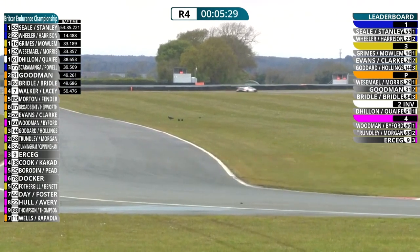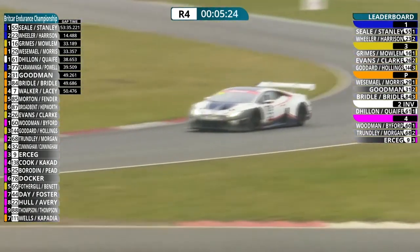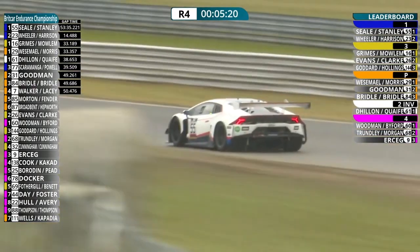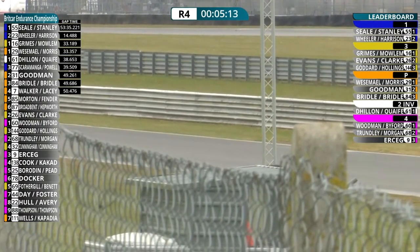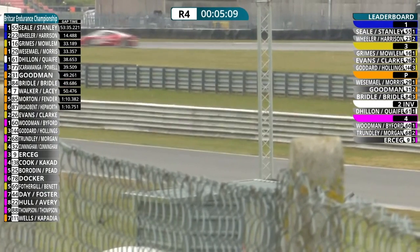Grimes and Molem lead class 3, and Evans and Clark. Matty Evans has got past Chris Goddard now, up into 2nd in class 3. Praga class led by Chippy Vesemile ahead of Rod Goodman and Chris Bridle. John Dillon, the only runner in class 2 invitation. Class 2, no starters. And class 4, it's the Woodman Byford Cupra ahead of the Team Brit Aston Martin and Peter Airseg's Porsche. 5 minutes to go.